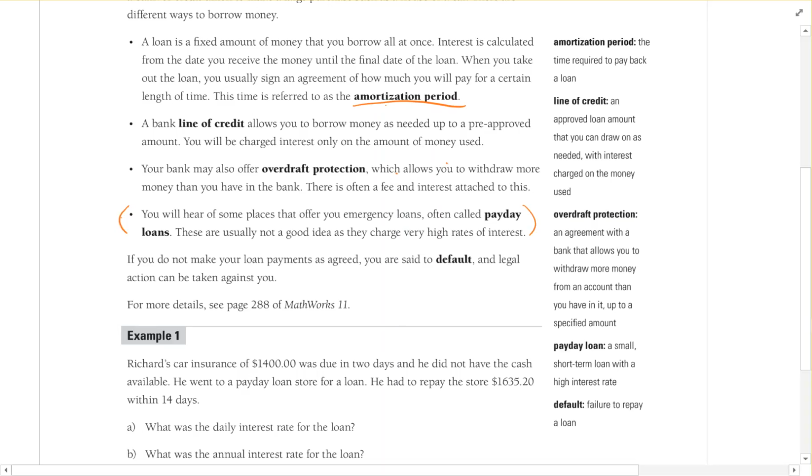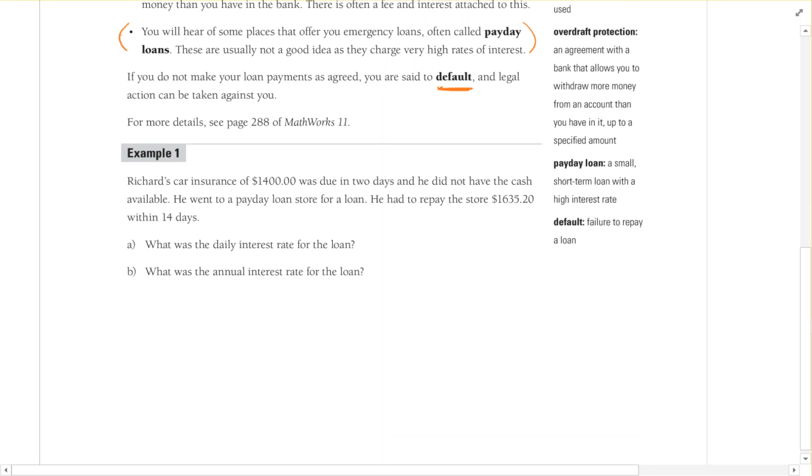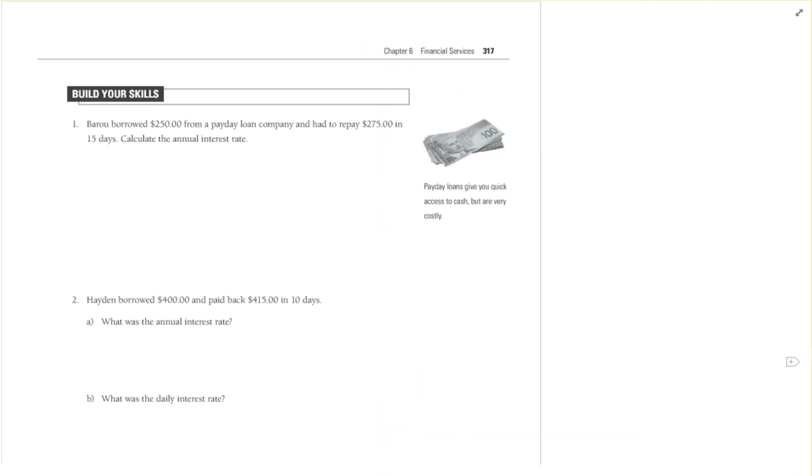And then lastly, the last term here is default. When you default on your payments, that just means you failed to make your payments. Okay, so you guys can go ahead and look at number one for an example, but I'm going to move on to the first question.